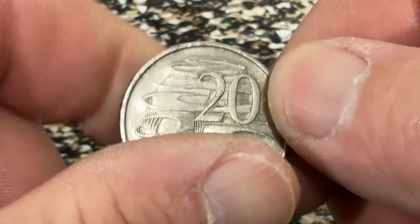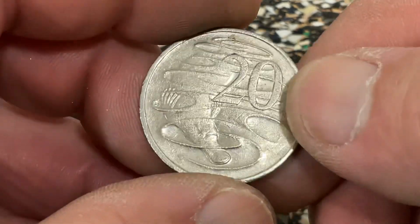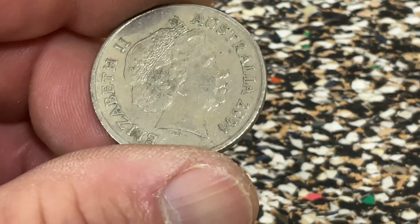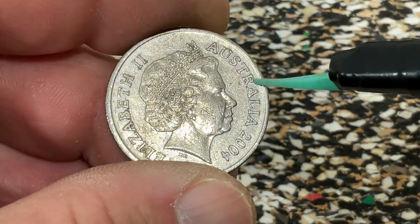Every time I get coins, I usually get 20s out, but they only had two rolls in there, so I'll just chuck them into the video. Yeah, it's a 2004. Look for the big head, big queen head, and the pointy A's on Australia.